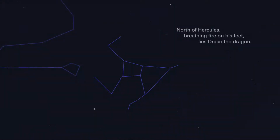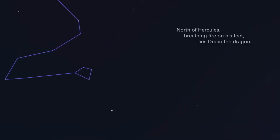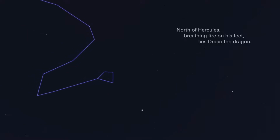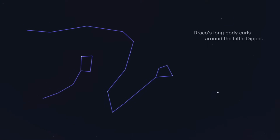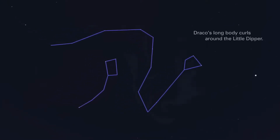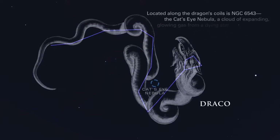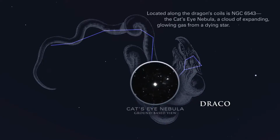North of Hercules, breathing fire on his feet, lies Draco, the dragon. Draco's long body curls around the Little Dipper. Located along the dragon's coils is NGC 6543, the Cat's Eye Nebula, a cloud of expanding, glowing gas from a dying star.